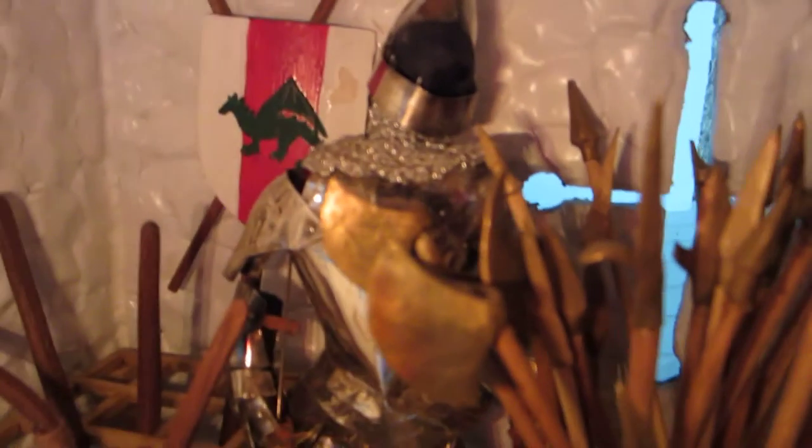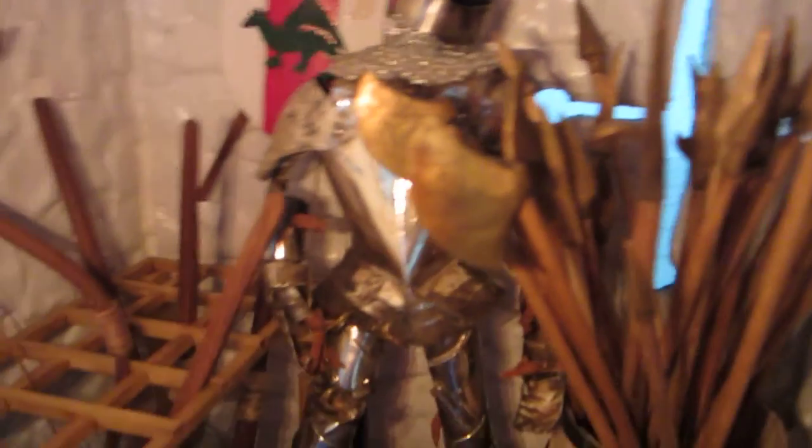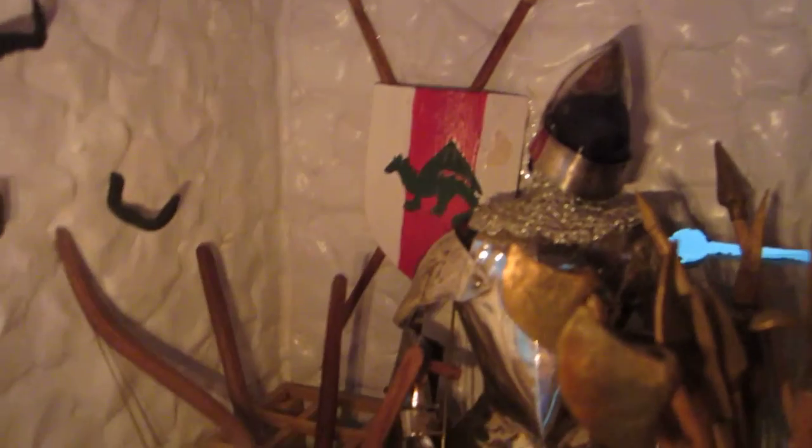I see long weapons by the door, pikes and spears. And there is the suit of armor for the Lord of the Castle. And bows, ready to be used by archers.